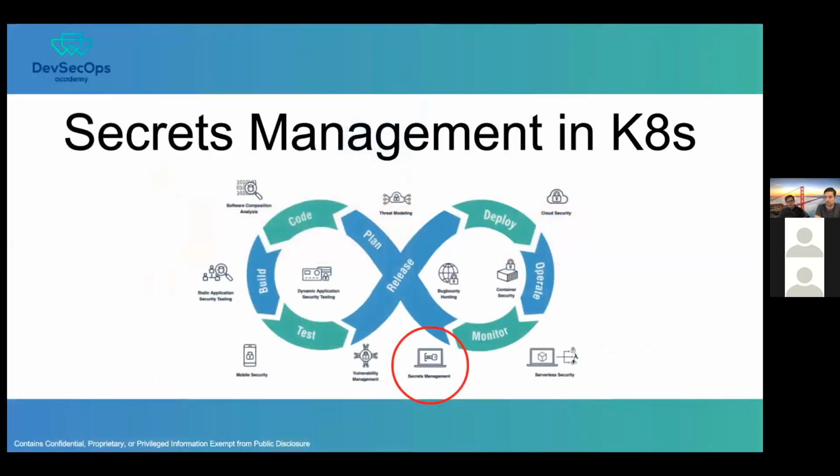So secrets management in Kubernetes, as you can see, is part of the DevOps flow. On our platform, we also have other courses around other topics in DevSecOps. So if you are interested in them, don't hesitate and check them out. Also, today we are not going to go too much in depth into Kubernetes and Docker. We expect that you already have some experience with them, like building, pushing, pulling Docker images or running images in Kubernetes.